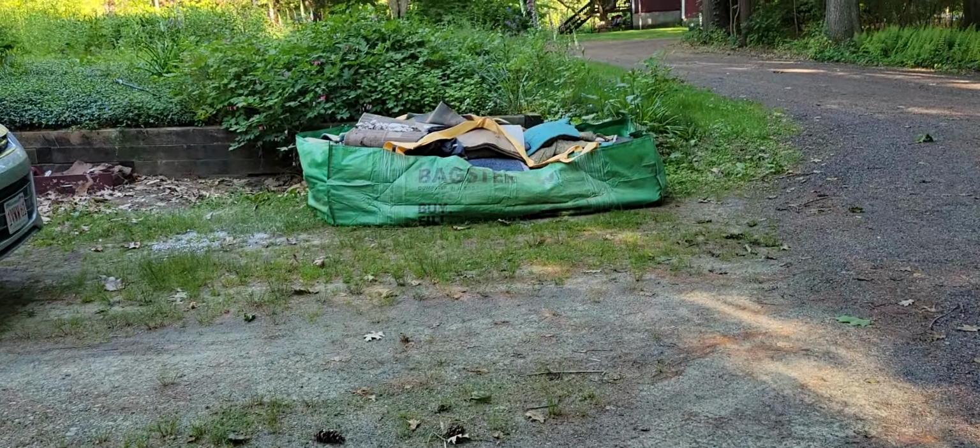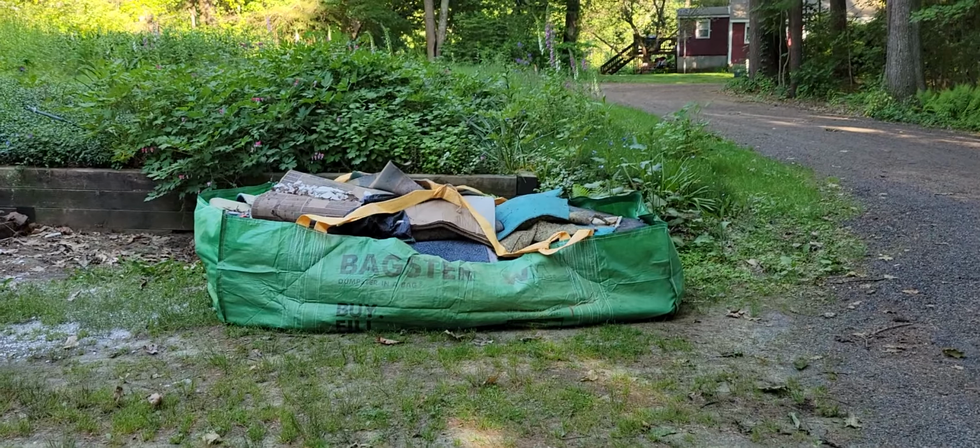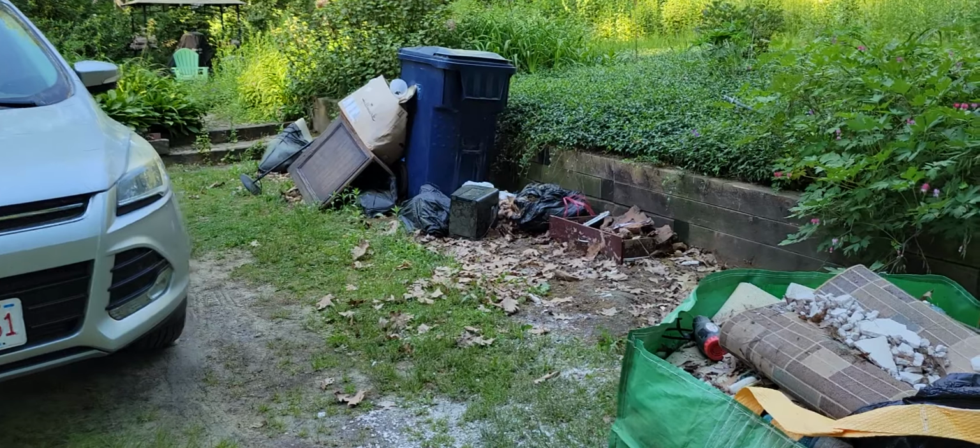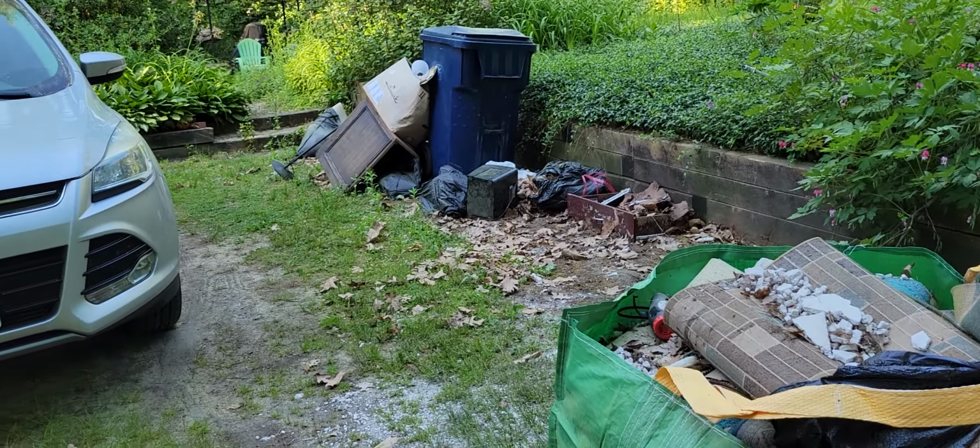Yeah, so finally got the bags filled with all the crap from the flood. Still got a bunch of stuff to get rid of, but it is what it is.